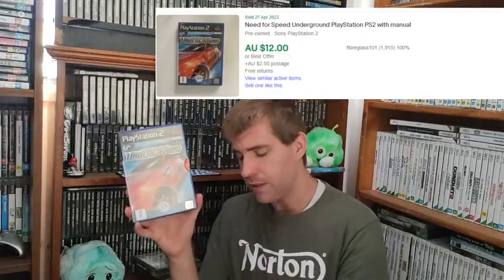We have Need for Speed Underground on PlayStation 2, which I actually fused with a spare copy I had. My spare copy was scratched, but it did have a manual, and the copy in the op shop did not have a manual. So now I have a nice clean copy with a manual.